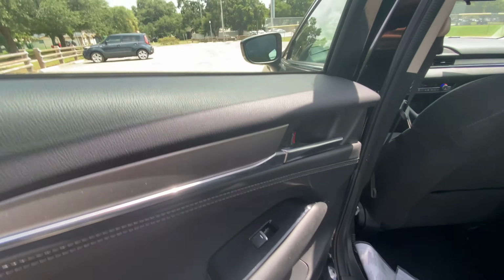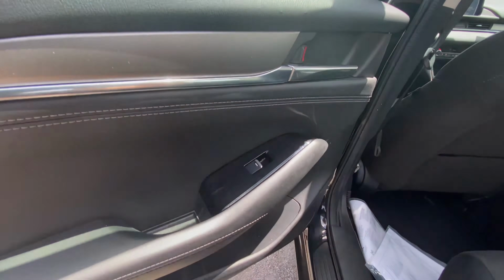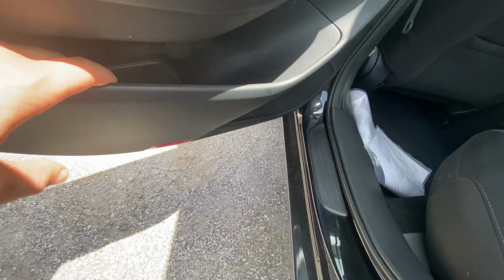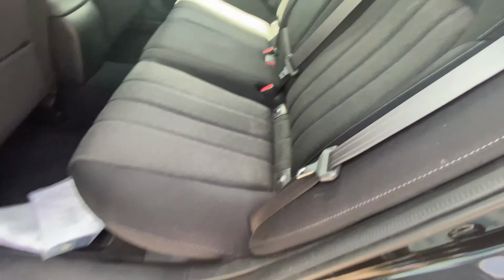And as we mentioned, you have Power One Touch windows. But let's put these back up, and they're Power One Touch on the way back up too. These are rubberized little storage bins, and you have very good storage capability over here. And unlike the front, you do have a little slot for a water bottle. Let's continue into these seats.